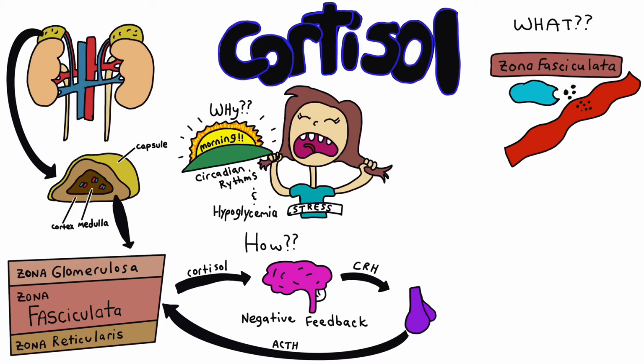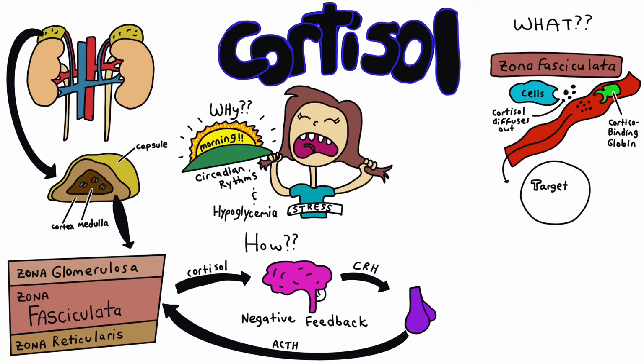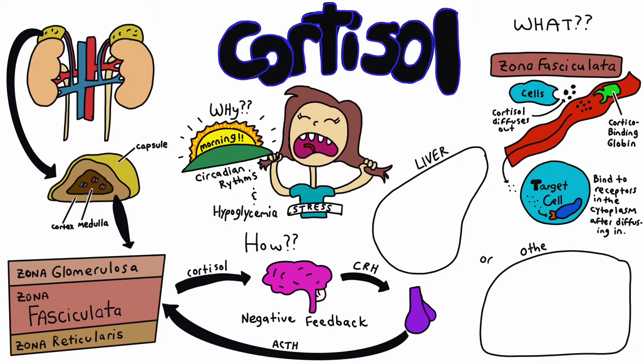So what's happening? Well, the zona fasciculata cells are going to allow cortisol to diffuse into the blood. Once in the blood, it will be picked up by a corticosteroid-binding globulin. That corticosteroid-binding globulin will then carry it through the blood to the target cell, where it will diffuse across the plasma membrane and interact with a receptor within the cytoplasm. Once it has bound, then we are going to see two different things happening: either anabolic reactions or catabolic reactions.